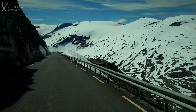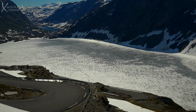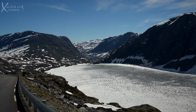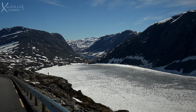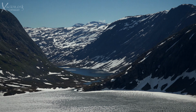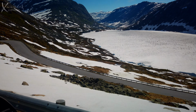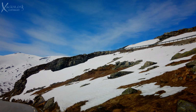Geiranger is at the foot of this mountain, so all we need to do is drive down. The good news is that the drive down involves driving through some of the most awesome Norwegian vistas that take one's breath away. It's Monday, 17th of June, and the lakes are still frozen. Snow all around. And the camera can't get close to showing what we saw and experienced. It was a magical hour.